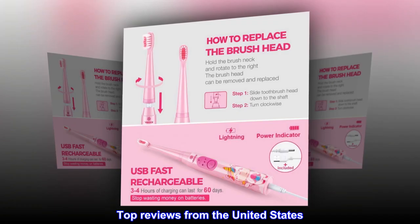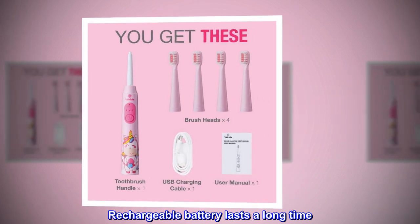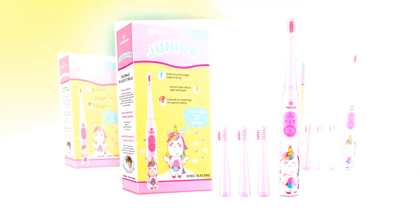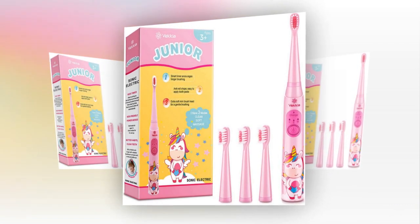Top reviews from the United States. Great product. Rechargeable battery lasts a long time. Second time buying this product, I think the first one lasted 3 to 5 years. But my kiddo probably dropped it 100 plus times before it broke. I recommend this.